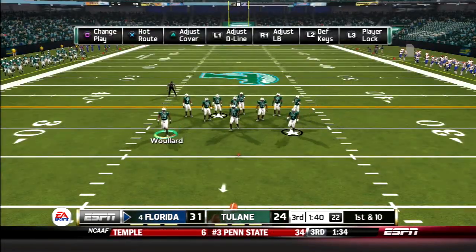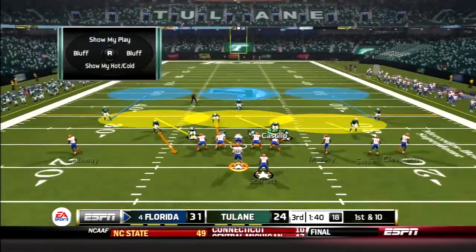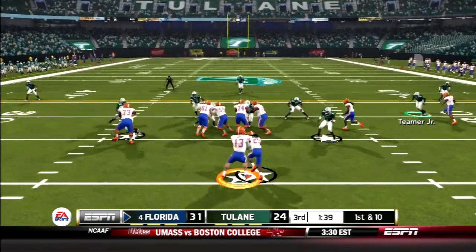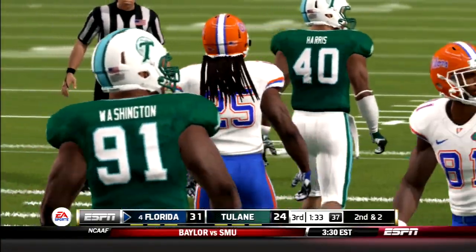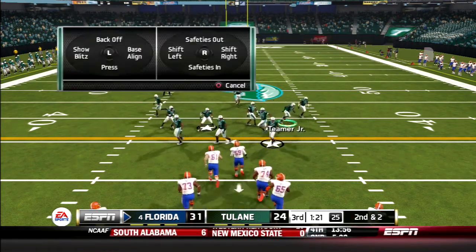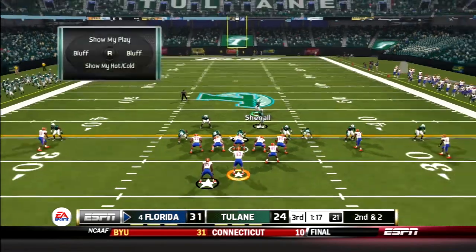Last drive ended with as good a result as you can hope for, and I'm sure they'd like to replicate that here. So much of the passing game is about the timing between the quarterback and his wide receivers. Right now with this offense, they are in sync, and really the timing and execution is flawless. So it's second down and about 2 yards to go. Florida is up a score.